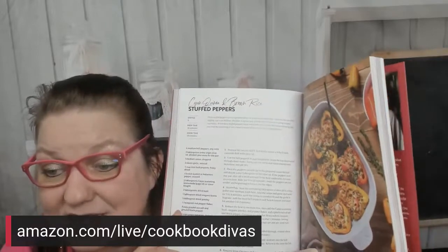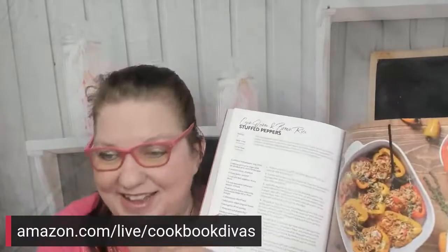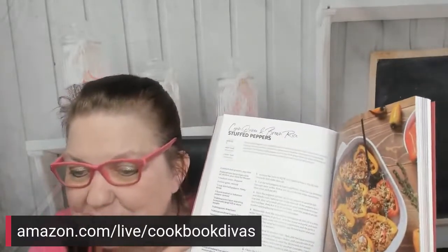TCM says, if you don't like spice, I was turned on to a pepper called a habanada, which has a lot of the fruity flavors but very, very little of the spice. I love the name, habanada.